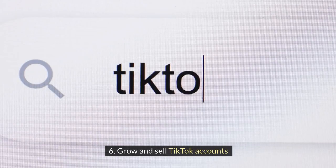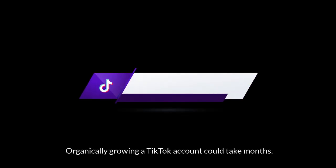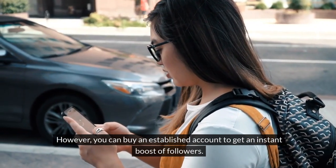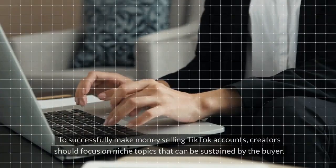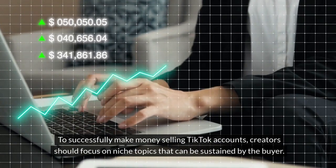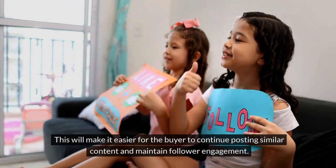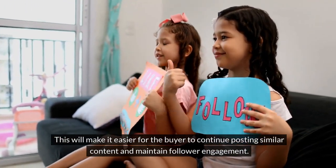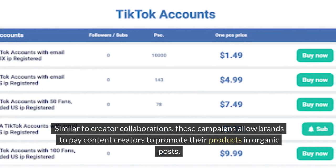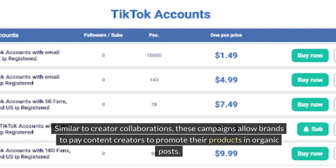6. Grow and sell TikTok accounts. Organically growing a TikTok account could take months. However, you can buy an established account to get an instant boost of followers. To successfully make money selling TikTok accounts, creators should focus on niche topics that can be sustained by the buyer. This will make it easier for the buyer to continue posting similar content and maintain follower engagement. Similar to creator collaborations, these campaigns allow brands to pay content creators to promote their products in organic posts.